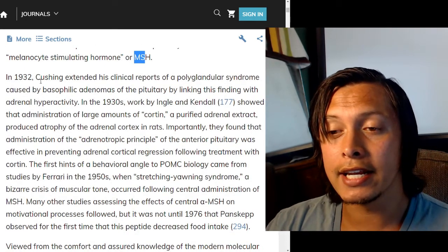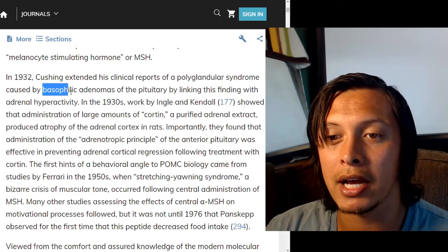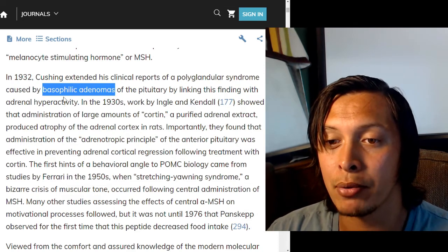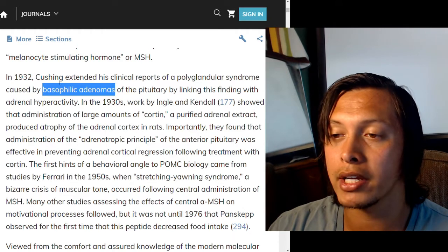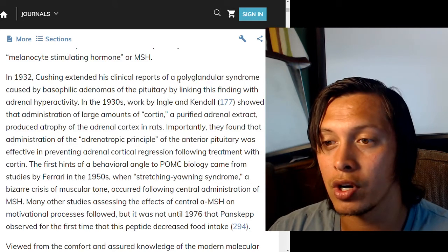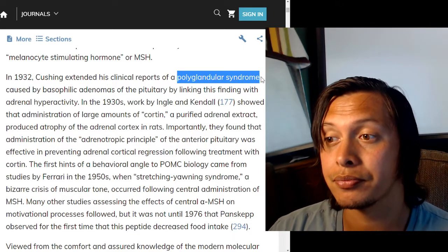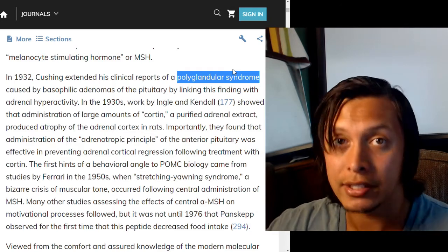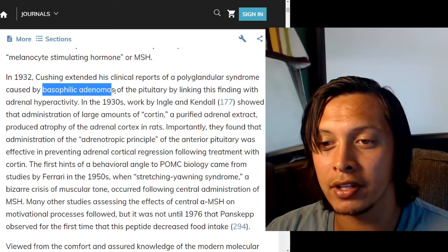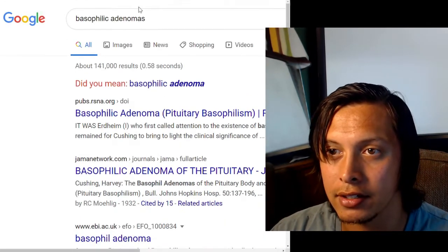Continuing. In 1932, Cushing extended his clinical reports of a polyglandular syndrome caused by basophilic adenomas of the pituitary by linking this finding with adrenal hyperactivity. So, a lot of jargon there. Let's break it down. Cushing extended his clinical reports of a polyglandular syndrome. Polyglandular involves multiple glands or multiple hormone-releasing organs, if you will. And this syndrome was caused by basophilic adenoma. So what is a basophilic adenoma? It's a cancer, but let's see if I can get a Wikipedia.